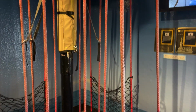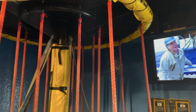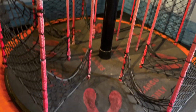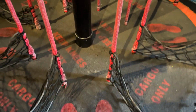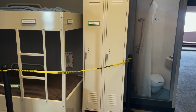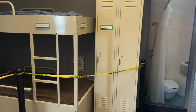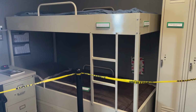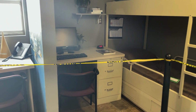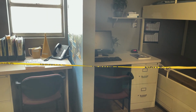So here's what they call a basket that you can use to get aboard a rig. It's very interesting. It says we can stand on it if we want to. This is a mock-up of living quarters on board a rig. It's pretty tight spaces. The drilling crews.